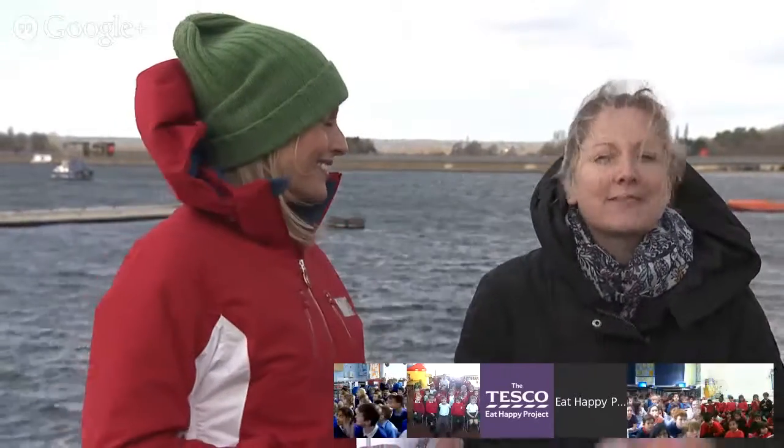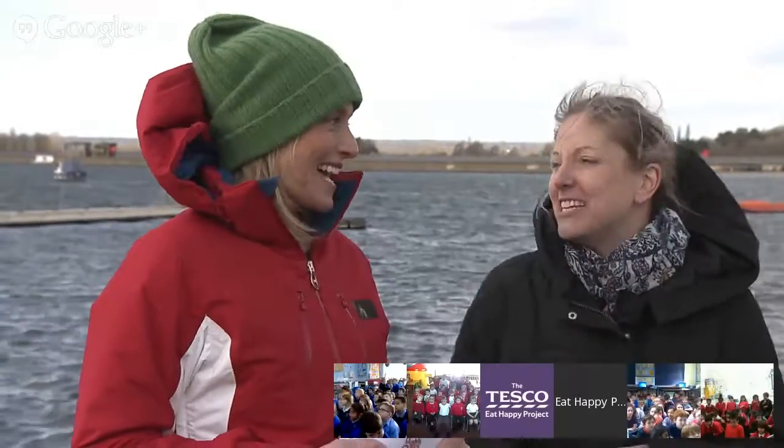That is brilliant. Imagine how much water you'll all save over the next month and the next year if you keep turning the taps off while you're brushing your teeth. Yeah, brilliant. Well done, children. Please do keep up the good work as well and keep saving water.